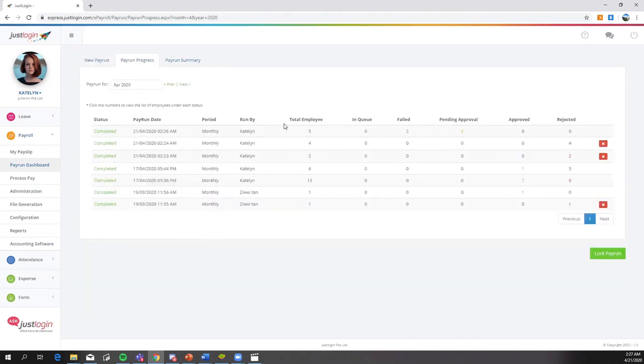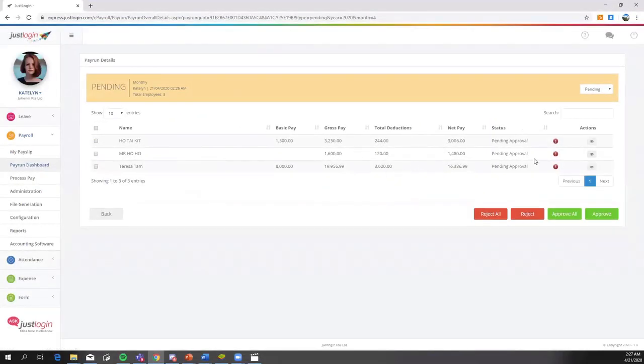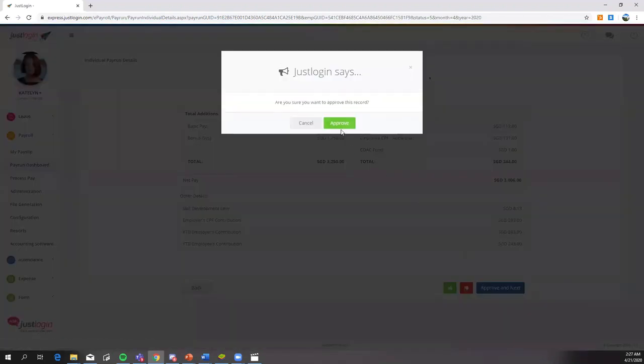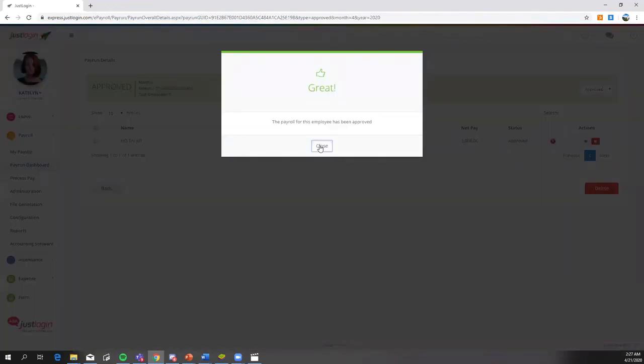Once the payroll is processed, you'll see any failures that you have to go back and fix and any pending for approval. So in the pending for approval, you can view the details and either accept after making sure everything is okay or reject to rerun it. So here you can click approve, and that payroll is approved for that employee.